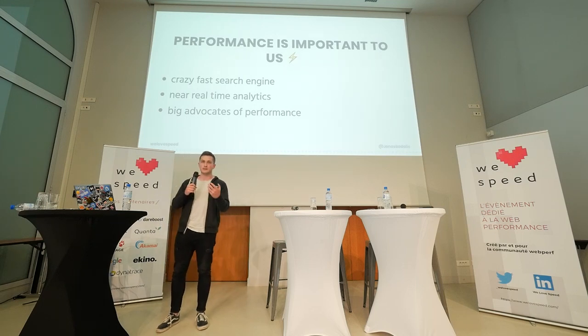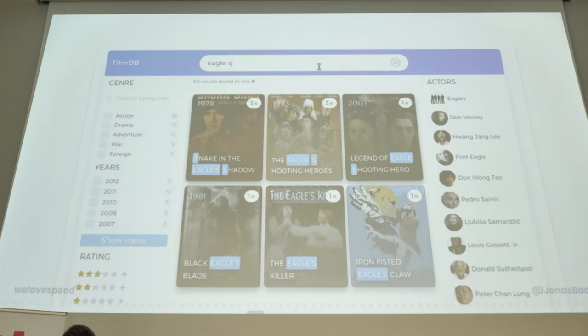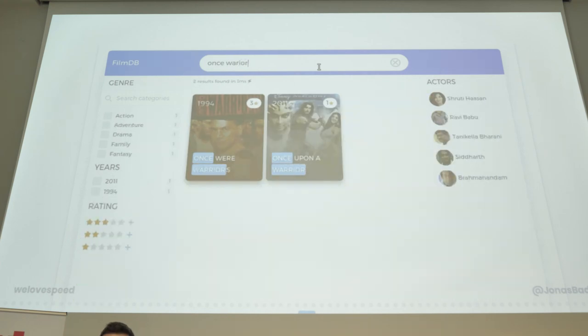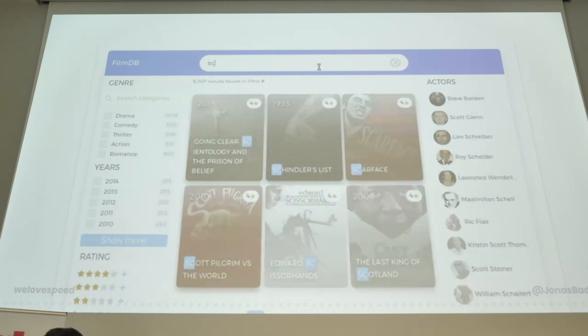How do we index all that data so that it's accessible to users? And those of you who have used it probably have an idea of how it looks. This is the way it looks when you search on the IMDb database. So it's really fast.